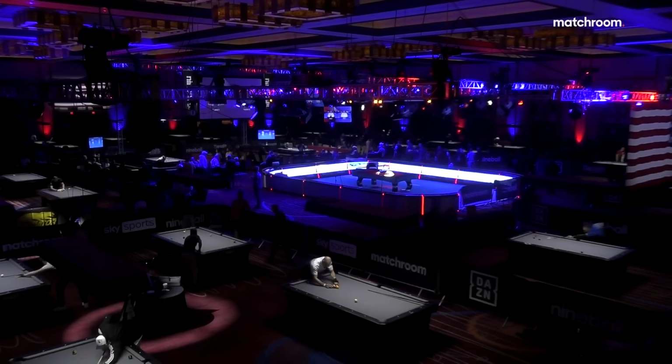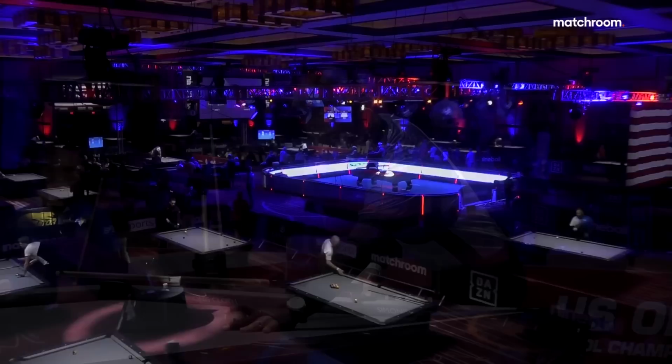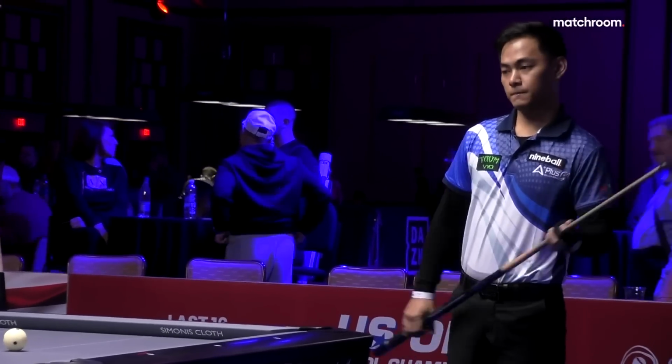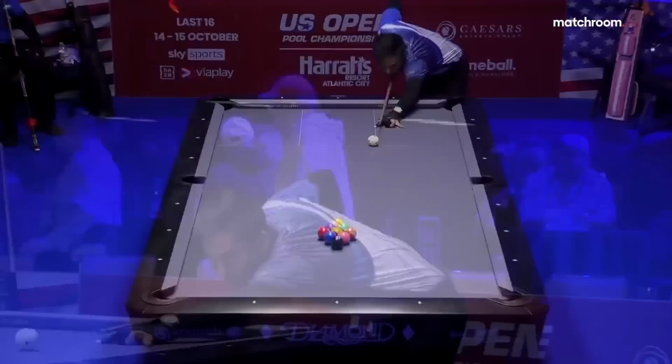A real clash of generations just getting underway on table 17. Riku Rompainen of Finland, who's made a real name for himself this year, the youngster up against the well-established Darren Appleton. Lots of matches to keep an eye on in both of those rounds and on the loser's side.